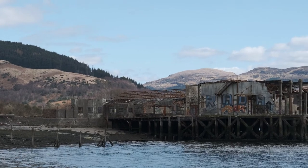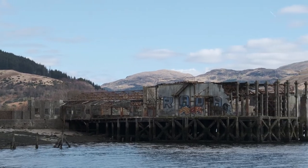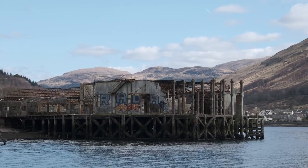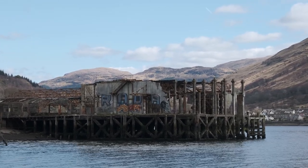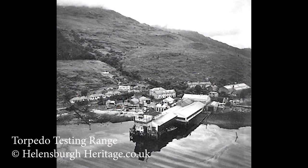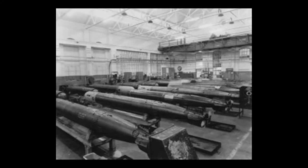Activity at the range was high during World War II, with more than 12,000 torpedoes launched from the site. They were launched from tubes under the range or from submarines moored on the docks of the range. Targets were set up in the loch so that they could practice their skills.